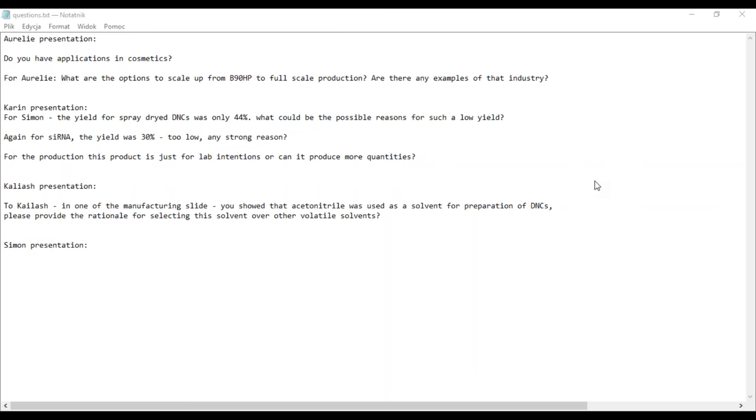Yeah, that's something more. For sRNA, this is the same question. And what I can say is that the yield was improved with a new device, the new nebulizer. The reason, I do not know.